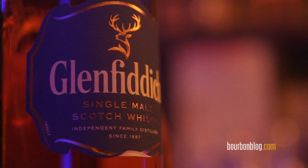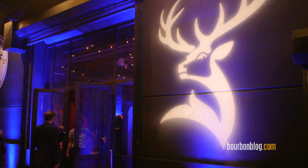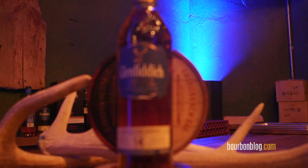It's bourbonblog.com here in Brooklyn, and we're drinking some scotch that has a little bit of a bourbon twist tonight. I'm here with Brian Kinsman. He is the malt master for Glenfiddich, and this is a brand new release, the Bourbon Barrel Reserve. That's the one.